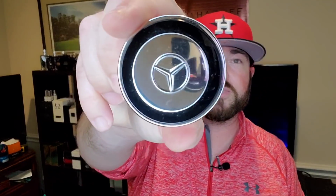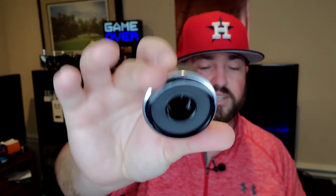This thing's a freaking weapon. Look how thick the base is for that glass. Cap's really cool on these as well. Does click into place. It's a good fragrance, and not many people really talk about it. It's very underrated, a hidden gem in my opinion, that's worth trying for the money.